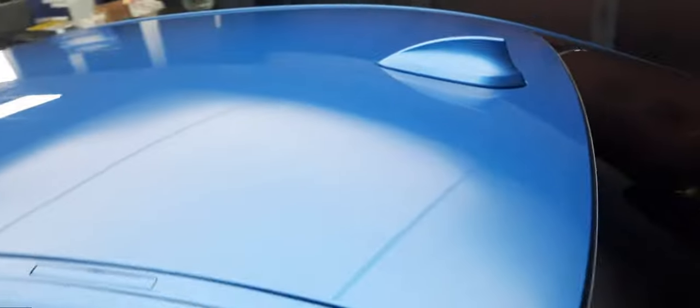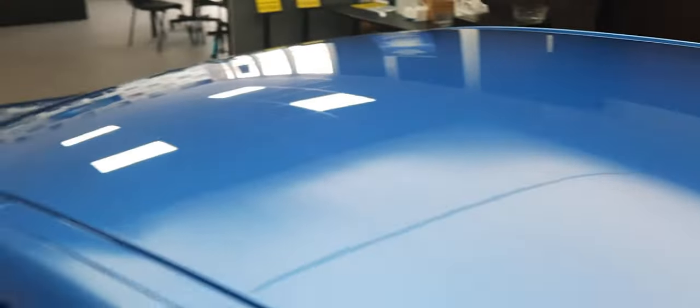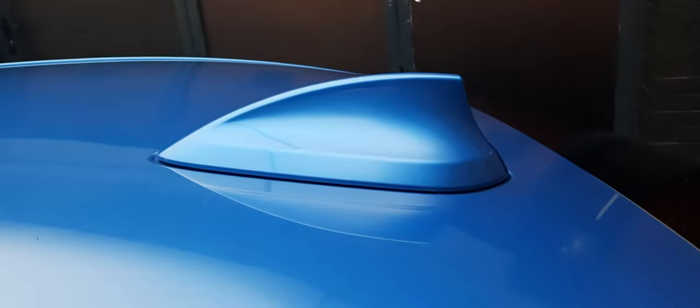Let's have a look at the roof of the BMW. And again, it is like a sea of blue all the way across, and you can tell it's the sea because you can see the little shark's fin right there.